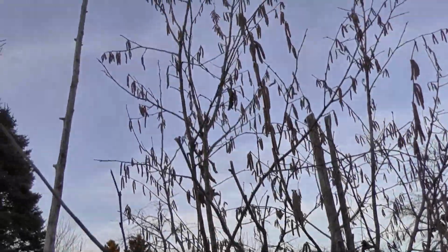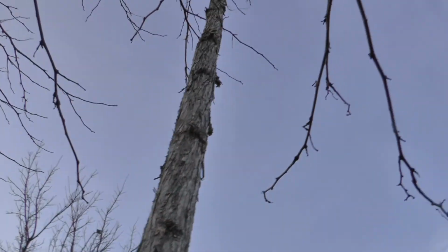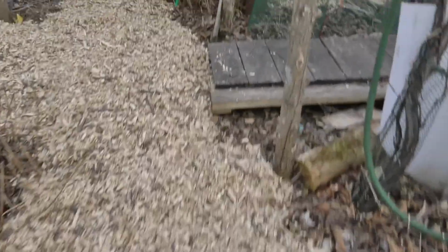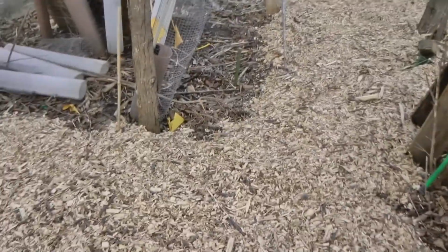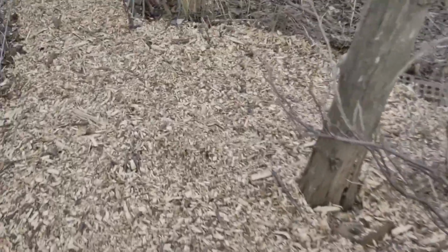I'm gonna chicken wire cage this hazelnut so the squirrels don't eat the nuts. Got these posts in here. Get up over the top. And then I'm going to hunt squirrel this year. In Wisconsin, you can hunt squirrel all year long if they're damaging your crops.